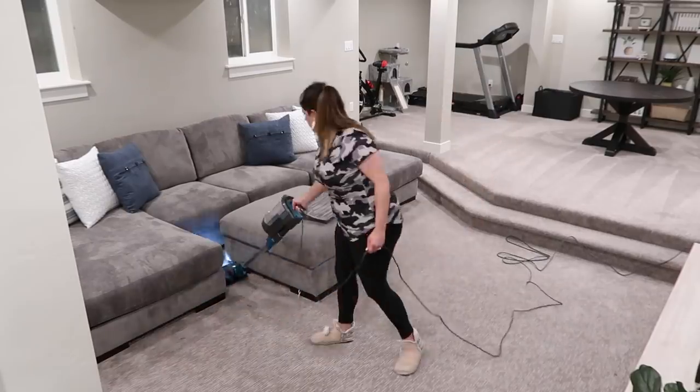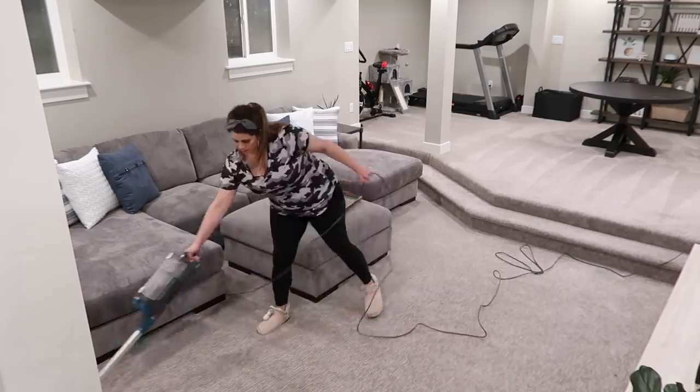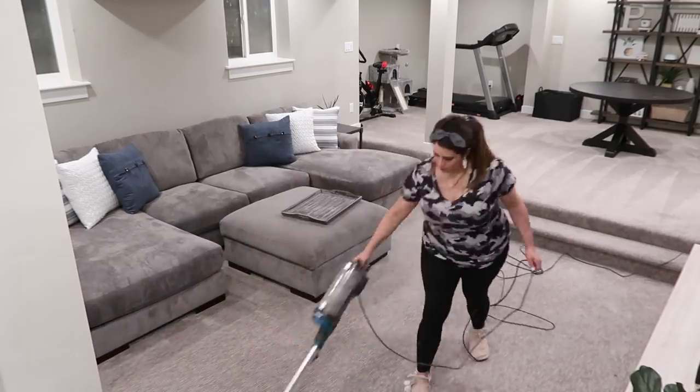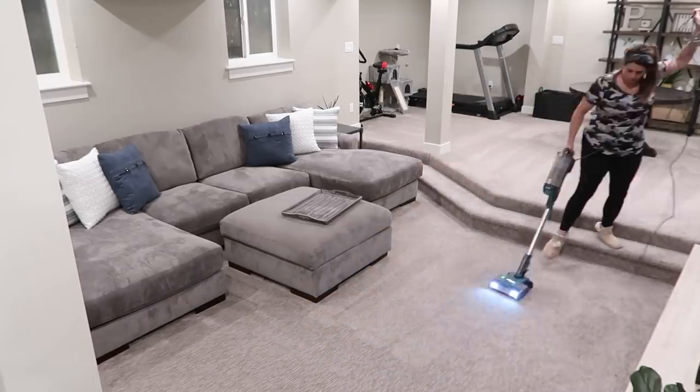So I know I already vacuumed, but with all the furniture building we did, I just need to do a quick vacuum one more time. And I always get tons of questions about our vacuum. I absolutely love this vacuum. It's my very favorite vacuum that I've ever owned, hands down.